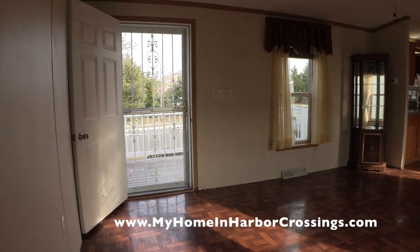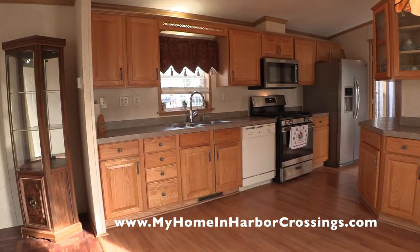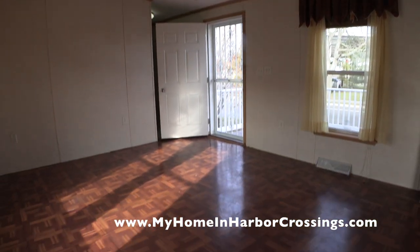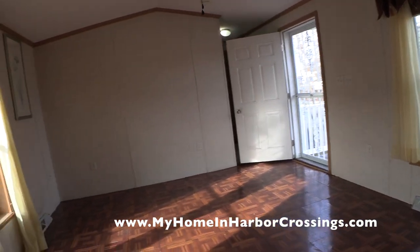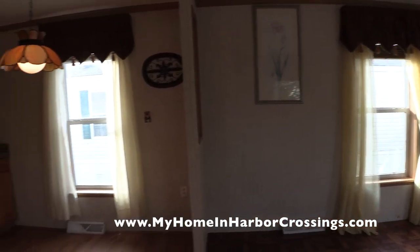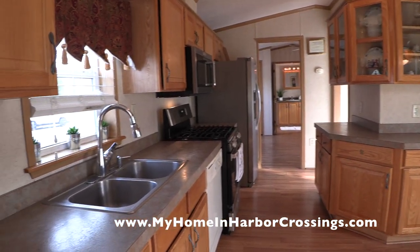Here's a view of the living room. You've got a ceiling fan above and it's laminate. It looks like a parquet floor, and there's also laminate in the kitchen. There's your fan. The walls are drywall, but they're covered with this neutral paper. Beautiful sunny room. And it segues right into the dining area of the kitchen and the main part of the kitchen.